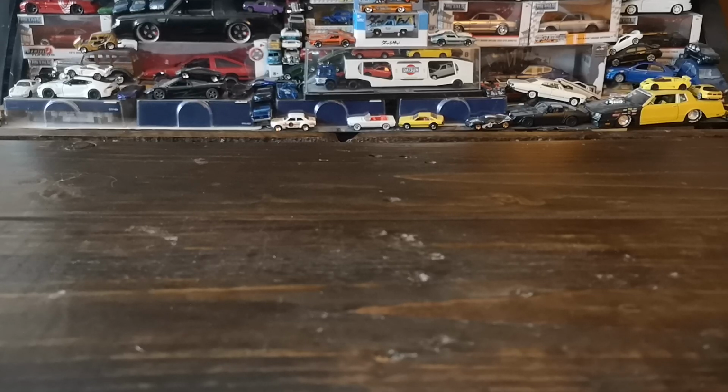So first and foremost, I found some fairly recent but already picked over L-case, I believe, in the States. Obviously, while here in Canada, it's international, whatever. But let's check out what I picked up. A few mainlines, Hot Wheels. I'll kind of go up in the scale of what I'm happy to find.